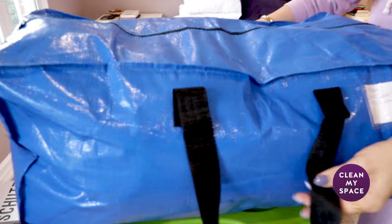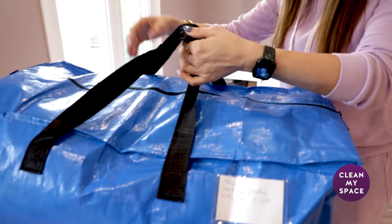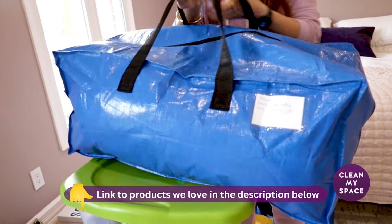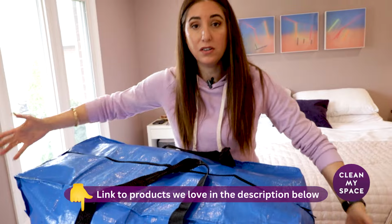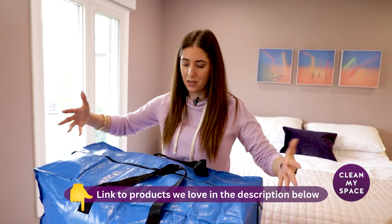These have that IKEA bag material, and people actually use these for moving boxes, which I think is pretty cool. They're reusable, of course. They're very, very durable. They're strong, stackable. So I can still put them in my basement. I can stack the bags, but they're just going to be so much easier to carry around.